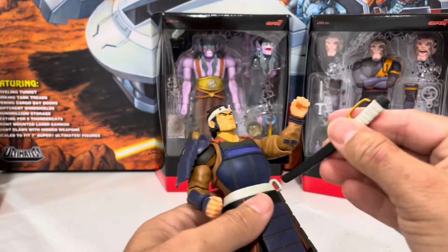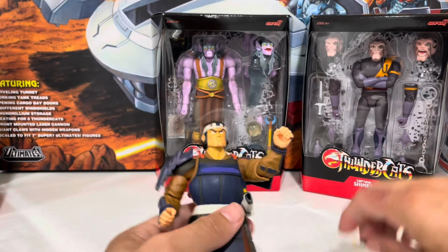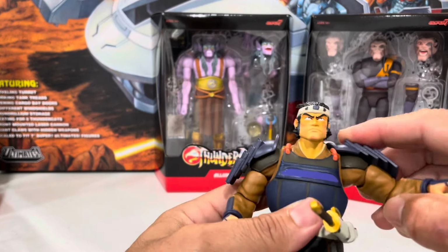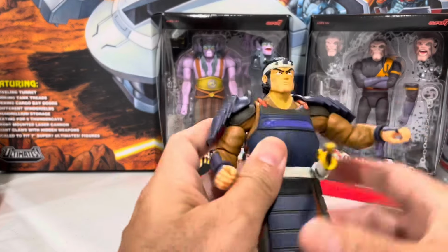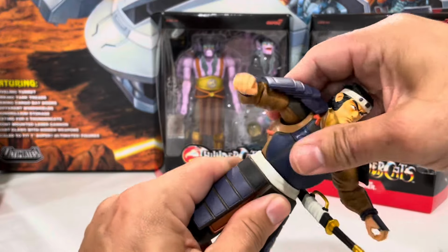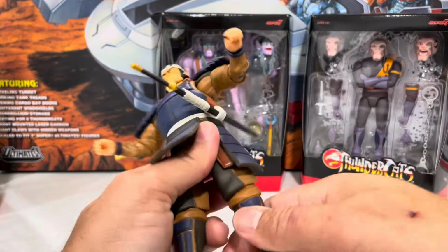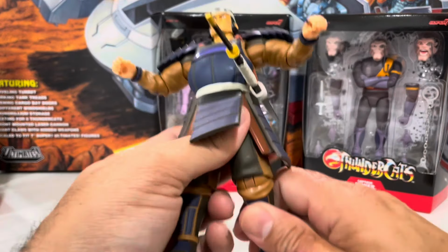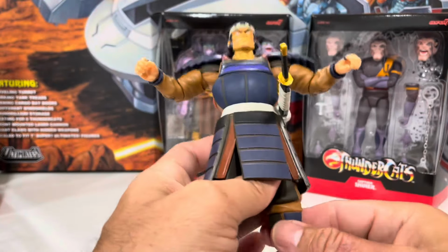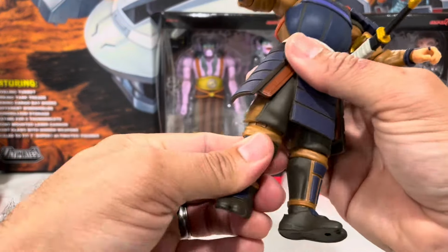Now, I don't know how this is supposed to go. Is it supposed to go like this? In case you guys wanted to see, can you do the T-pose? Ooh, so you can do that. That looks cool. Does he have a waist swivel? No, no ab crunch. So he has the knee bend, but no shin swivel, which you don't need because this actually moves around right here.